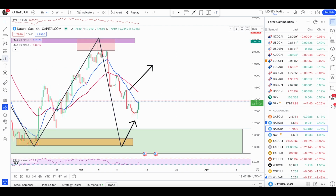Here on capital.com, as you can see, the price is pushing up to the 50 EMA, and we have no condition yet. We have this bullish engulfing pattern. That is also one of the strategies my students are learning, but that is not something I want to talk about here in this video.